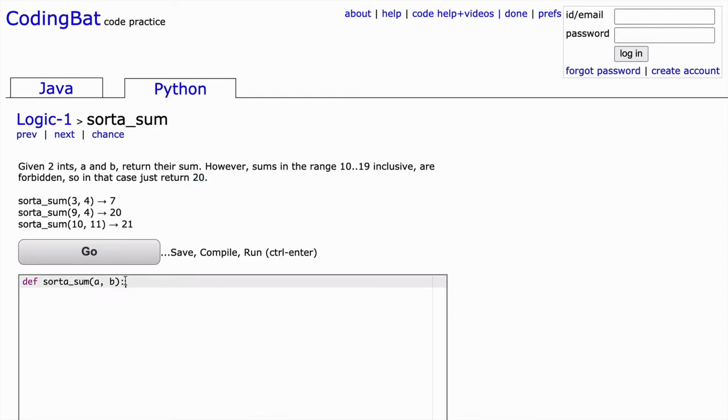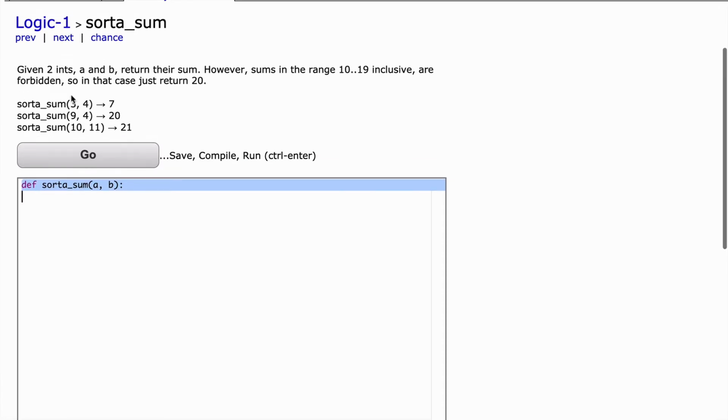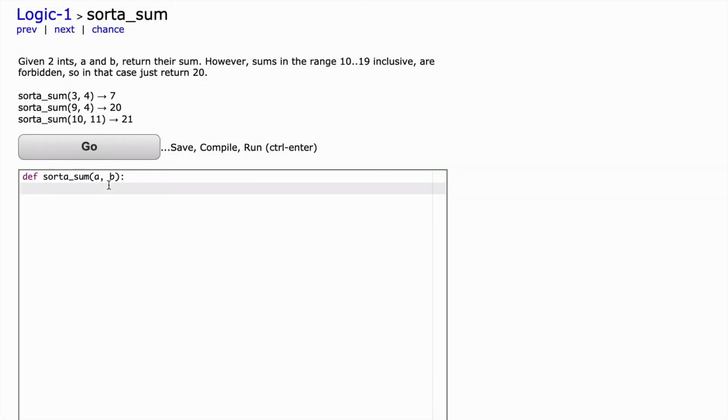So here's our function, the sorta sum function, where we have two arguments, a and b, and they're both numbers, they're both integers. And so we have one situation where we're just going to add them up, and we have another situation where we're going to return 20. So our answer is ultimately going to return an integer. Cool, so let's start by writing our first line of code.